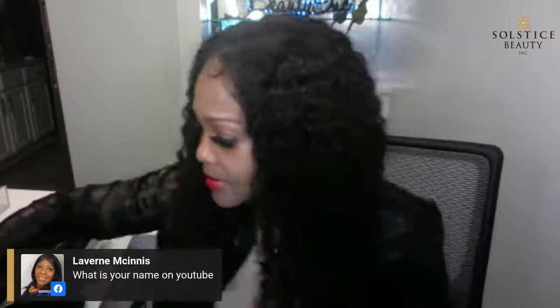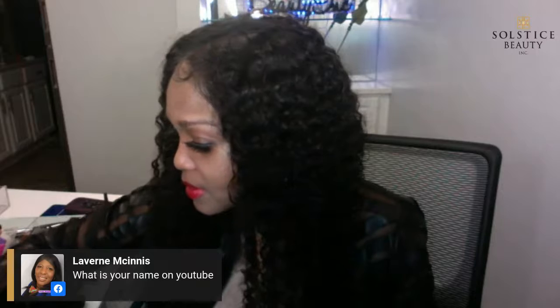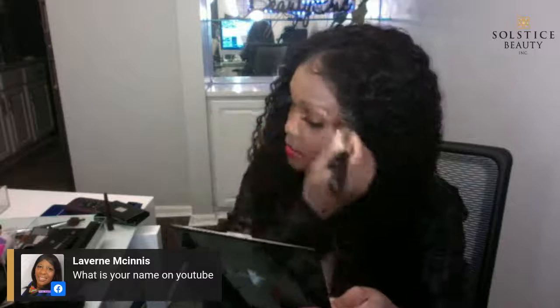I'm having a tad bit of a breakout around this time of the month. That might have been too much information for you, but you ladies know. You guys know what it's all about. So I don't want to put on too much cream heavy makeup because that'll be inviting more breakouts, and I'm trying to let my skin heal.